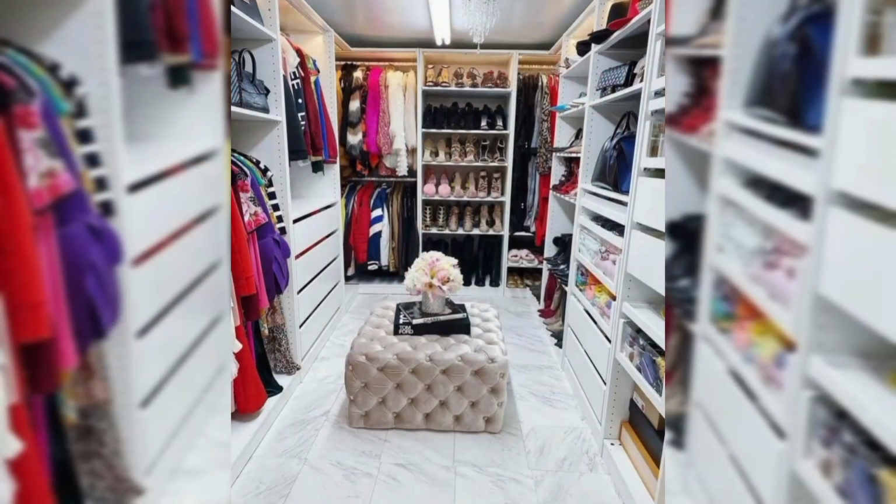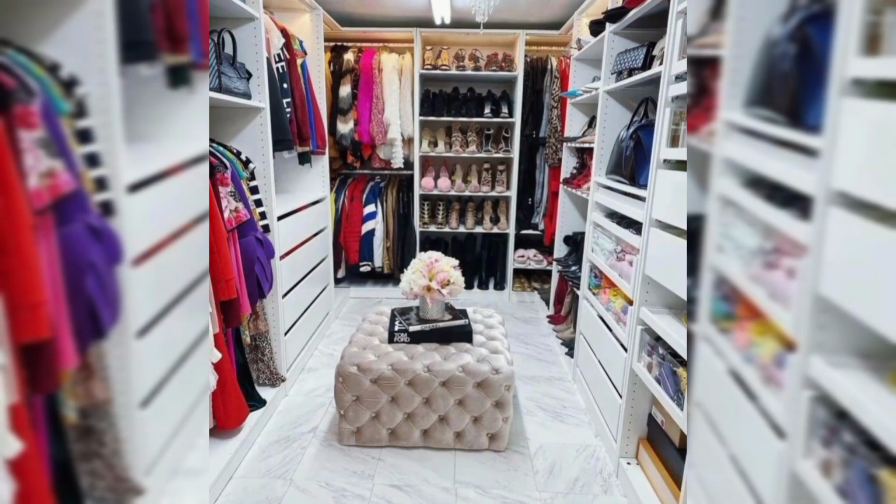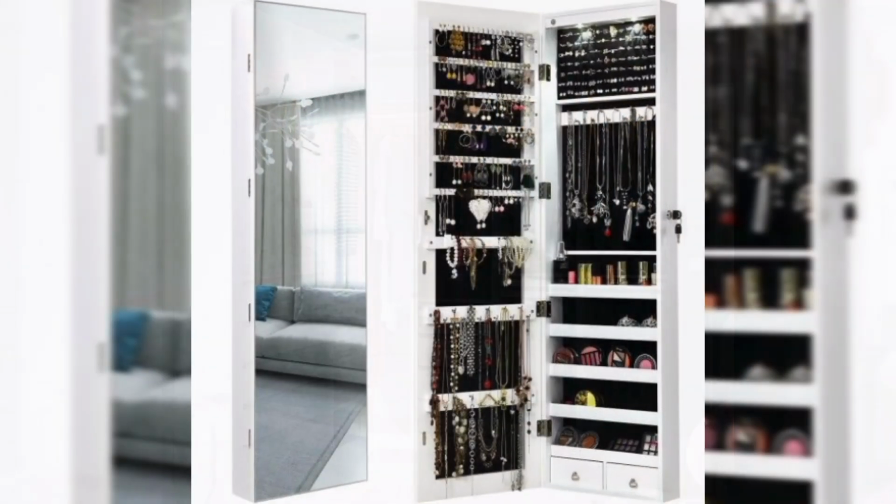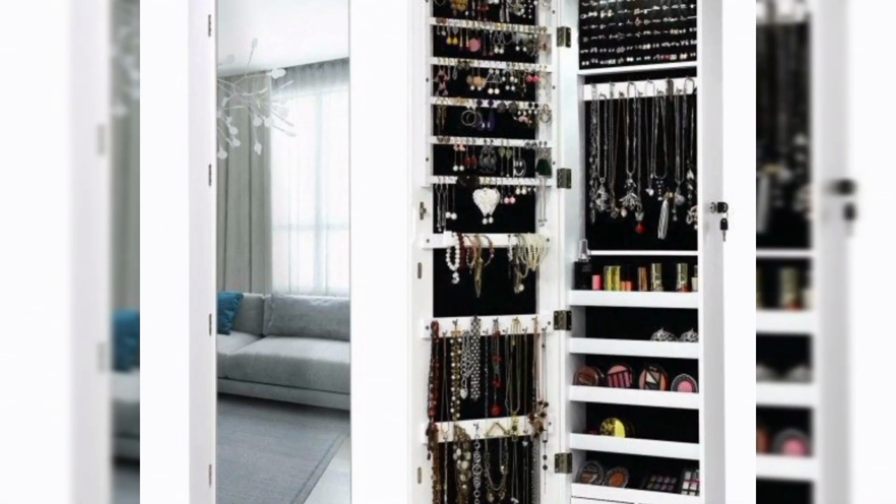And today we're all about creating a wardrobe that not only looks amazing but also works for you. From space-saving hacks to personalized style tips, we've got it all covered. Let's jump right in. First up, let's talk about maximizing your space.